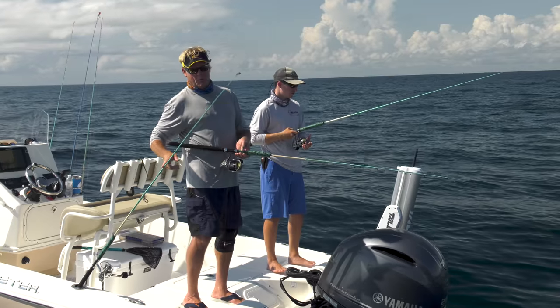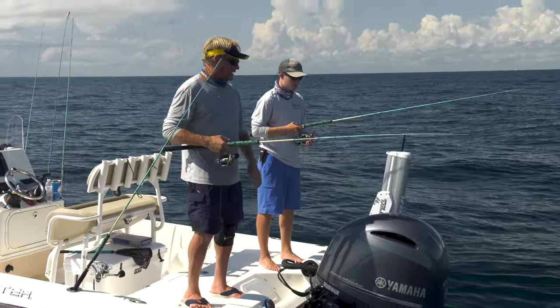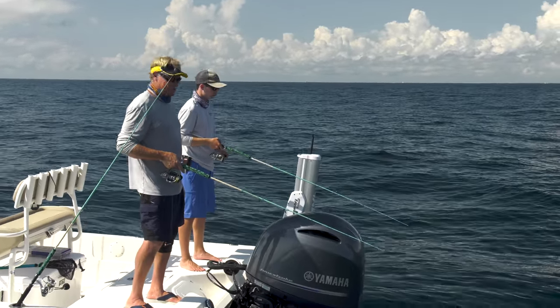So I got one down here on the bottom. Hopefully one of them snapper are gonna eat it. But I am rigged and ready for some of them Jack Crevalle to come back because they are a lot of fun to catch, as y'all seen.